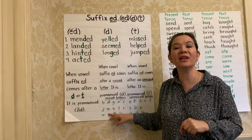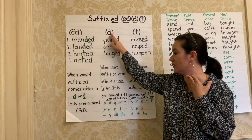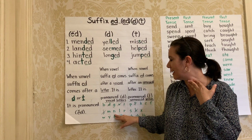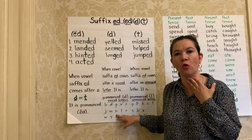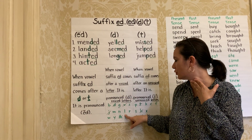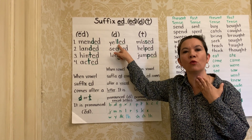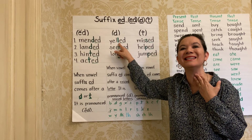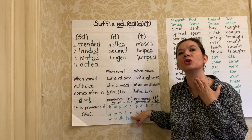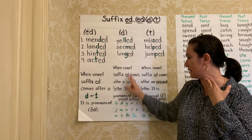Here's the next voiced letter, hum, hummed. It sounds like a D. Why? Because it's voiced. Like pin. Is voiced. Pinned. It sounds like a D because it's voiced. Here's the letter L. Like yell, call. It's voiced. Called. Yelled. They both sound like a D. Here's the letter R. It's voiced. Fear. Feared. It sounds like a D.